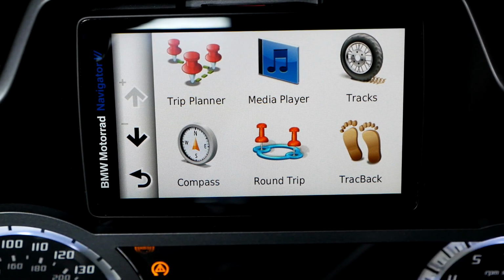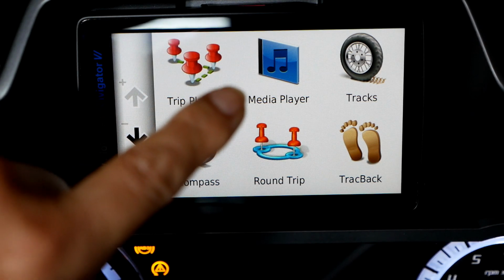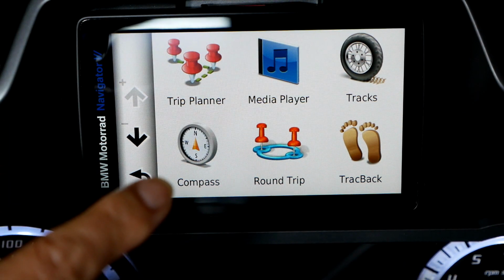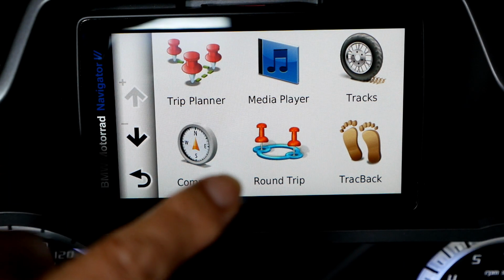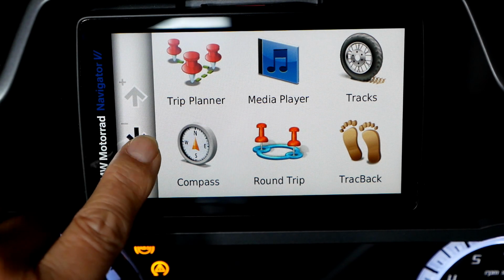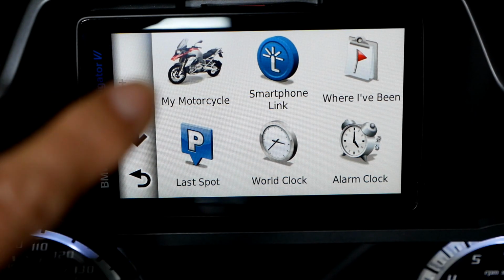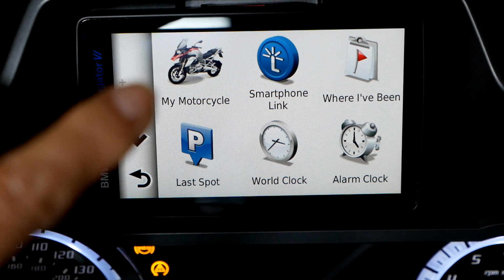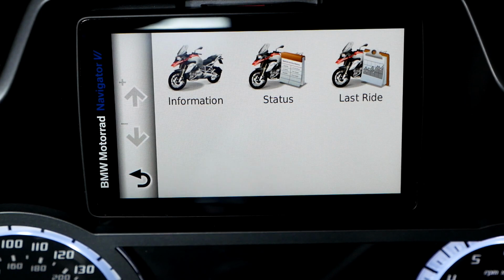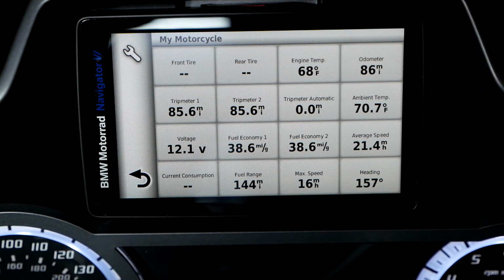The first page of the menu will show Trip Planner, Media Player, Tracks, Compass, Round Trip, and Trackback, all useful for your trip. Selecting the down arrow will show the second page of the menu. The first icon is My Motorcycle, which I think has the most value because it contains specific information about your bike and because Navigator receives this information directly from the bike's CAN bus operating system.